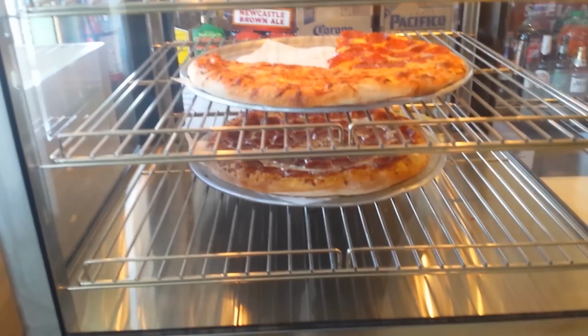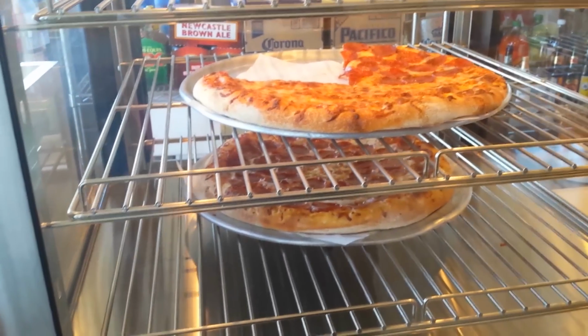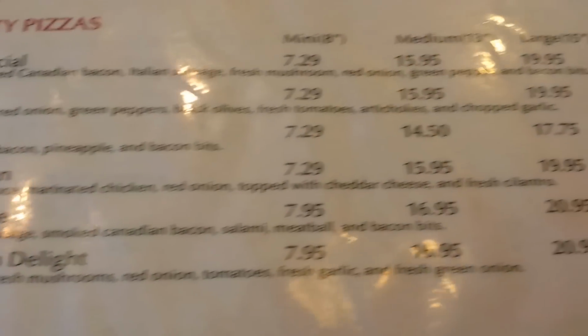Right when I walk in, I love seeing this pizza by the slice. Right now they only have pepperoni and cheese, but I like the whole concept, pizza by the slice. And then I think they have both Carl's. And they got barbecue chicken pizza. And these are their prices.